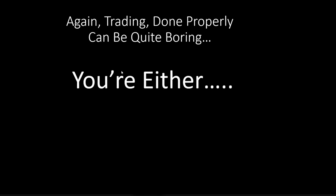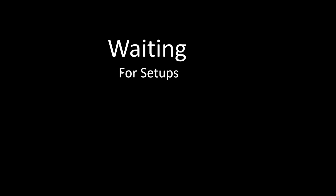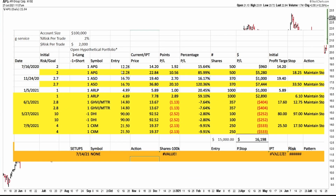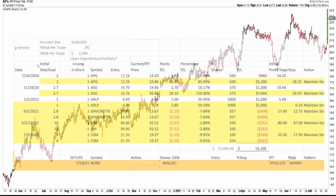Now, one thing I often say is trading done properly can be quite boring. You're either waiting for setups or you're waiting for the market to move. If you look at the open portfolio, this is a snapshot from last week. Notice that APG up here at the top. We've been in that for over a year now. Today is August 3rd, and this is being recorded August 3rd. This was put on way back in July of 2020.